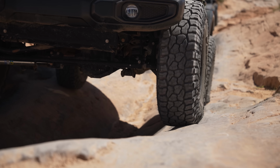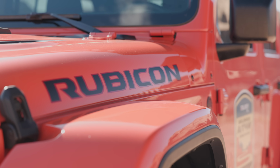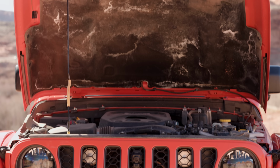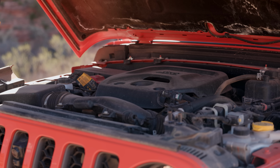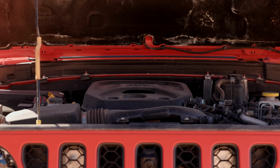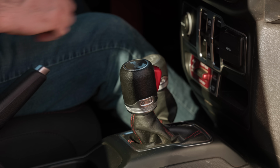The vehicle I'm driving today is this, a 2023 Jeep Wrangler Rubicon. It's equipped with the new Hurricane 2-liter turbo 4-cylinder, making a peak 265 horsepower and 295 pound-feet of torque. And yes indeed, it is the same motor you could find in a Dodge Hornet GT. The transmission is an 8-speed automatic.